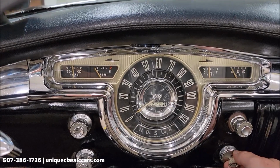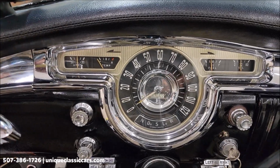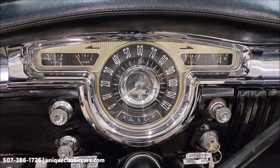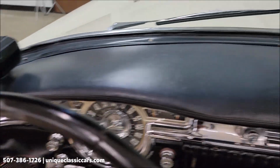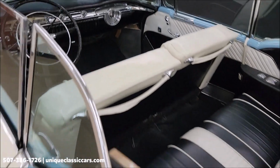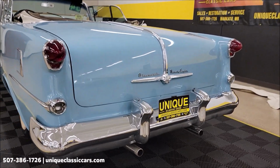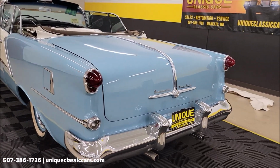Let's go ahead and fire up the Rocket V8. Seconds meters coming up. Oil pressure. That was a cold start, so I wouldn't expect the temp gauge to be up. I did have the wipers work, albeit they are vacuum yet. Did not get the radio to power up. Looks like original radio there. Runs good, sounds good. Get an idea how it sounds.